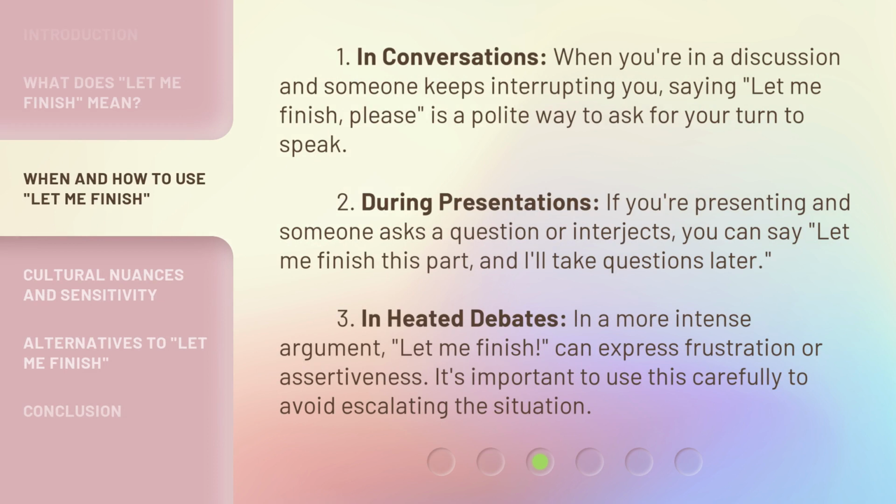1. In conversations, when you're in a discussion and someone keeps interrupting you, saying, "Let me finish, please," is a polite way to ask for your turn to speak. 2. During presentations, if you're presenting and someone asks a question or interjects, you can say, "Let me finish this part, and I'll take questions later." 3. In heated debates, in a more intense argument, "Let me finish" can express frustration or assertiveness. It's important to use this carefully to avoid escalating the situation.